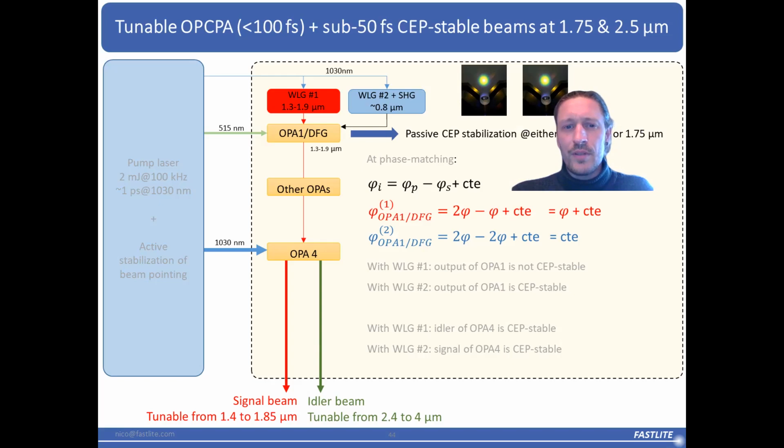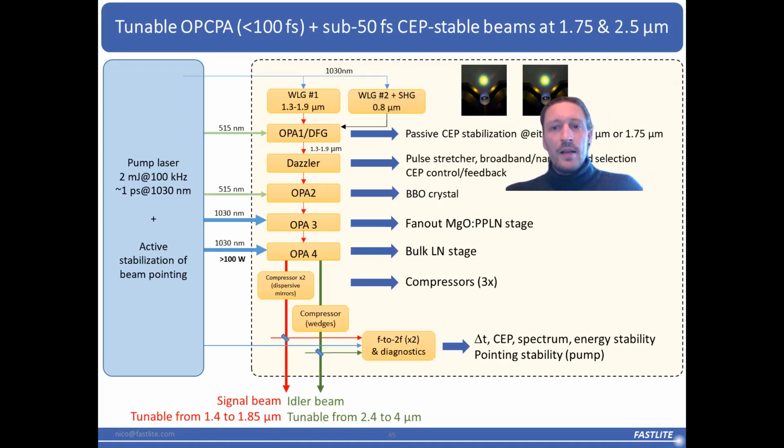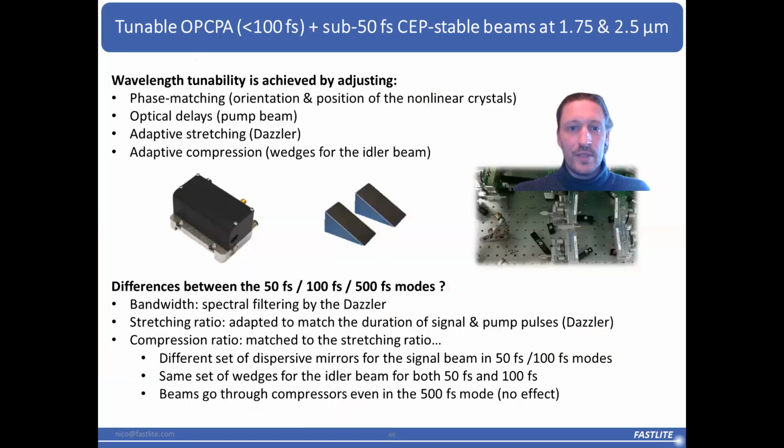And if you do your DFG in your last OPA, this is what we do, that is pumped at 1030. If you use another white light, you have DFG in the 3 micron and CEP stabilization in the 3 micron beam. After, again, OPAs and OPAs, and you evaluate how you want to manage your power in order to reach the decent amount of power you want at the output of your system.